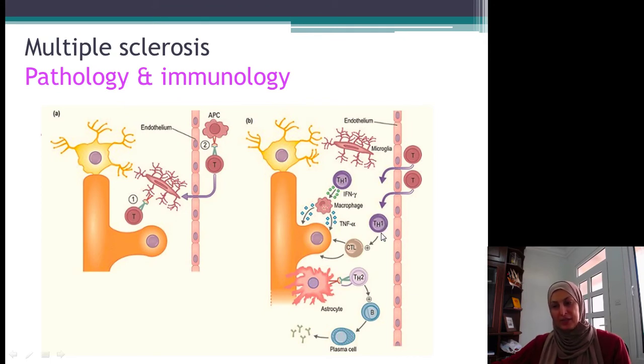Also, the T helper cell is responsible for stimulating the CD8 cells, the cytotoxic T cell, that in turn would also attack and damage the oligodendrocytes, for example, or the myelin sheath. Also, the helper T cell would stimulate the B cells, turning them into plasma cells that would produce antibodies that recognize the myelin sheath and bind to it and opsonize it for destruction.